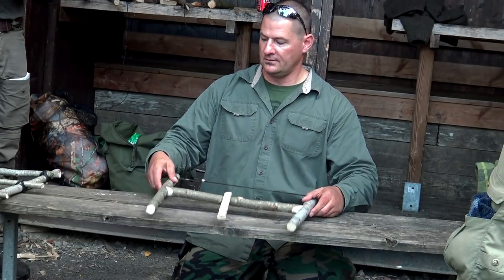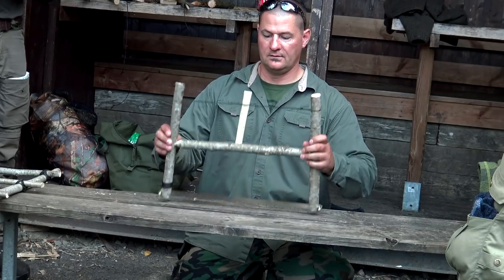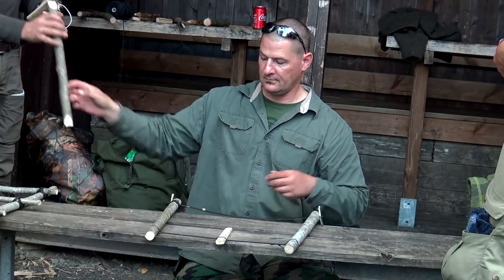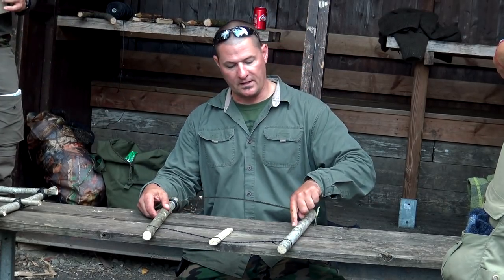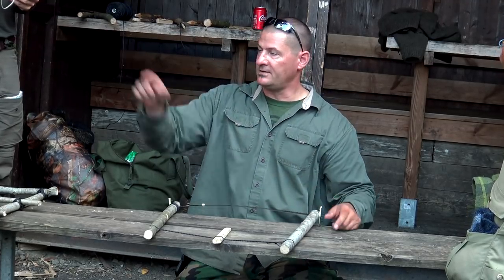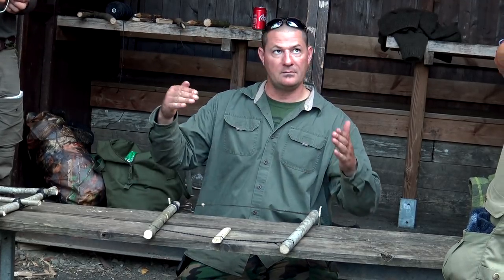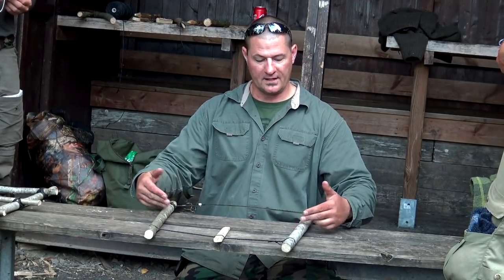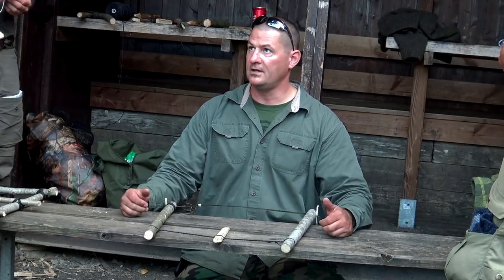So then all we did, we had our verticals right here. All we do is taper our horizontals. Pass it around. We carved our V notches right here. It's just like a V. So this will fit that, it marries up. Male end, female end, right? Okay, so all you're gonna do, decide where you want that, find a halfway point, carve your V notch.